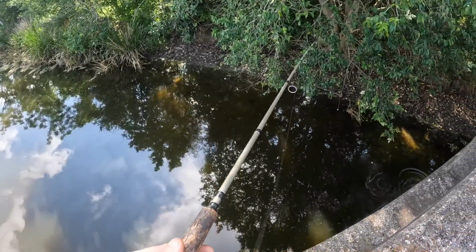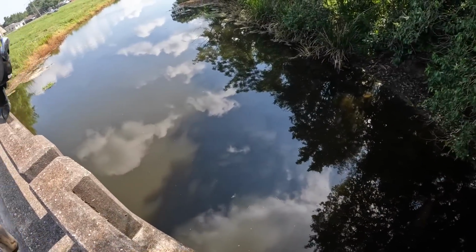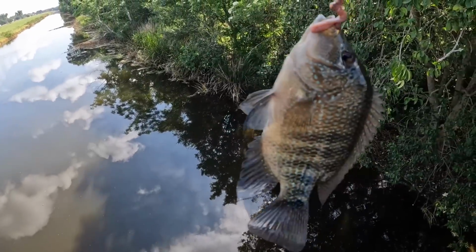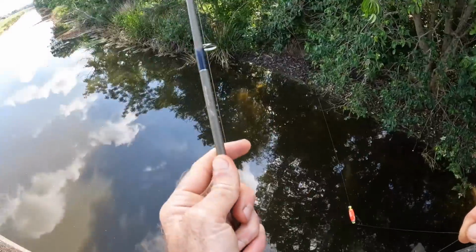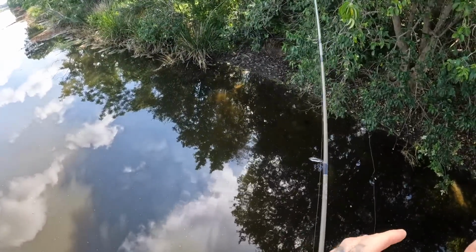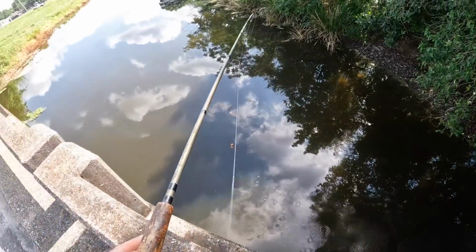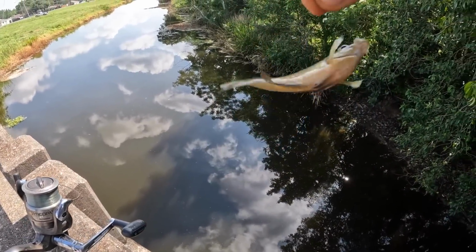Whoa, I wasn't sure if I had the... I think he's gonna come up. He's gonna come up wrong. Watch him come up wrong. He came up wrong. Came up cichlid. Wasn't sure if I had the correct depth underneath the cork for where we're fishing, but apparently I do. Well, there's more than cichlids down there.